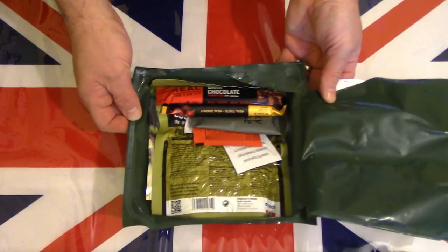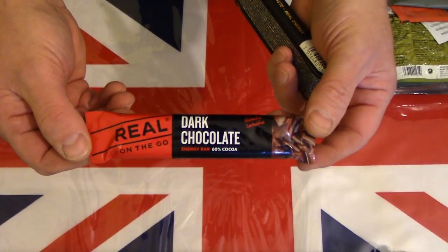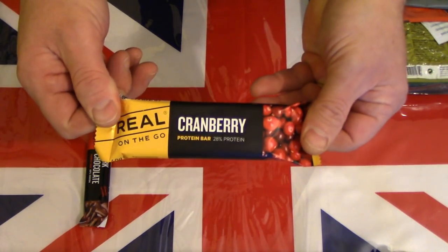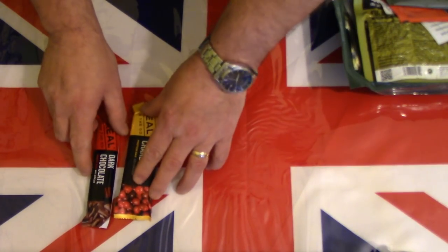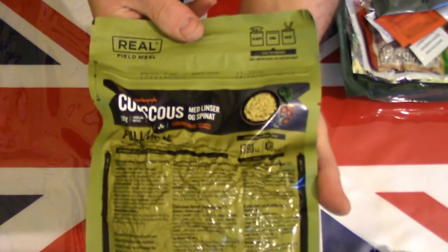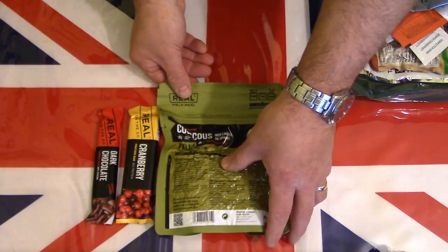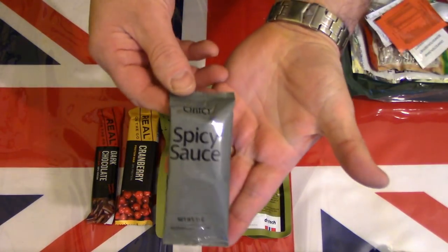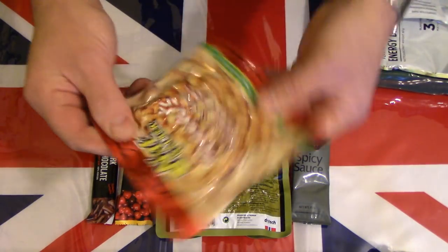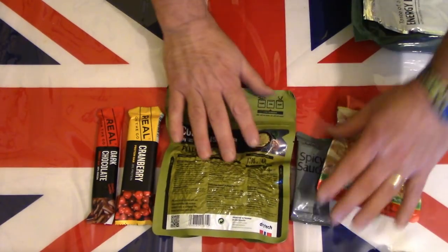Now, let's move that to one side and see what we've actually got in the pack. Straight away, there is a dark chocolate, 60% cocoa. There is a cranberry protein bar. There is a strange strong smell of fruit coming out of this pack, so I do hope nothing has actually suffered. There is the main meal, which is the couscous, lentils and spinach, and it is dehydrated, freeze-dried. I have a little packet of spicy sauce. And there's some roasted and salted peanuts. I'll find somewhere to get them all to fit.